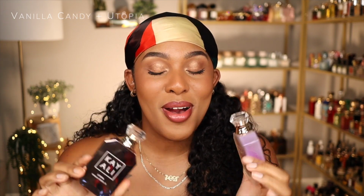This combo, oh my gosh, I have fallen head over heels over Utopia. When I first got it, when it launched, what, in 2021 or whatever it was, 2022, probably 2022, I didn't like this that much, but honestly, y'all, I'm telling you, these Kayali fragrances mature so beautifully in the bottles. I cannot. Now, I do want to have a conversation with the team real quick.